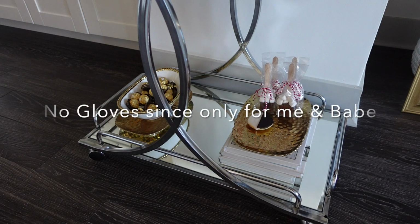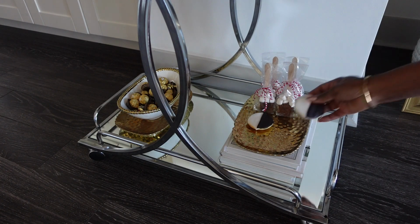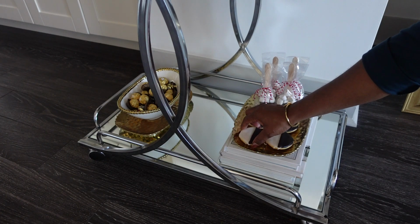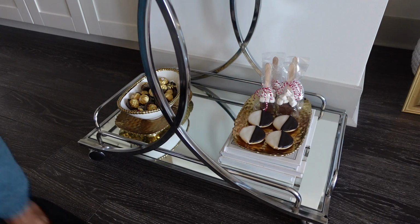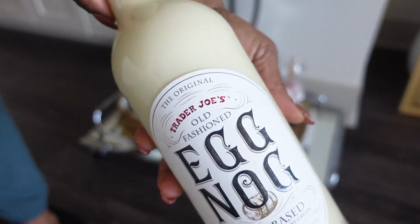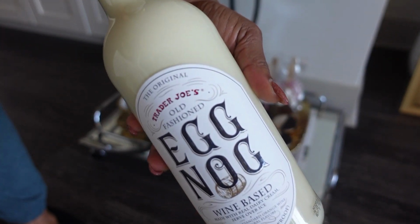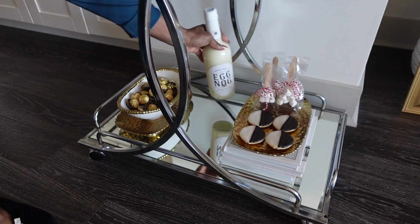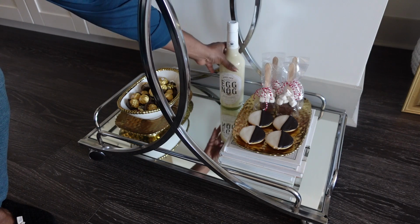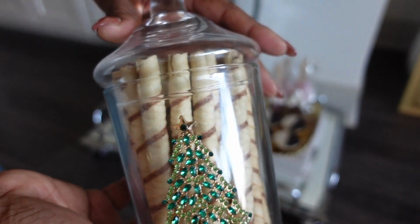Please try these half moon cookies from Trader Joe's. I'm not a sweet tooth girl, but I like these cookies and I think they are perfect for cocoa. When I tell you this eggnog wine is amazing, believe it, okay? This is from Trader Joe's. Run, don't walk. That's all I gotta say.